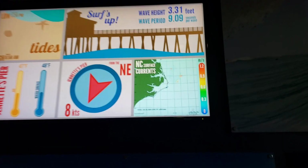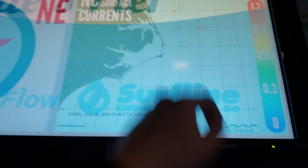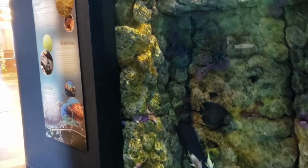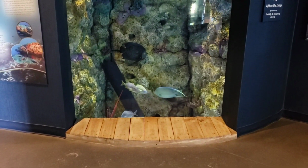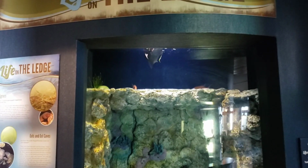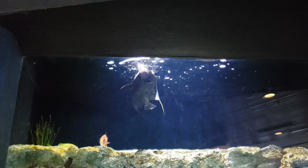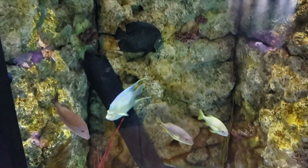This is where we are right here. We're right about here. Here's another little aquarium. Isn't that cool? Where do you see them at the aquarium when we come back? Okay.